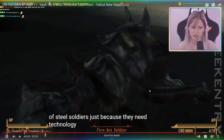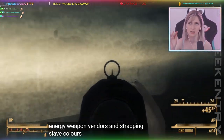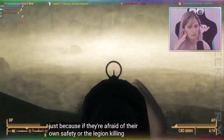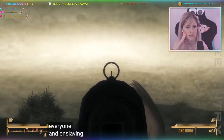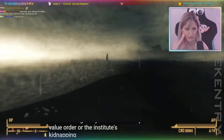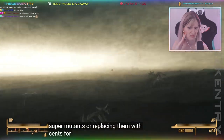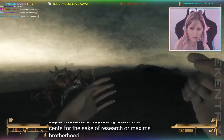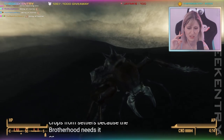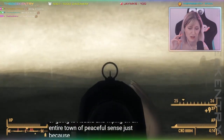It's because they need technology. Or the Brotherhood killing energy weapon vendors, and strapping slave collars onto the necks of people just because they're afraid of their own safety. Or the Legion killing everyone and enslaving everyone because they value order. Or the Institute kidnapping people and turning them into super mutants or replacing them with synths for the sake of research. Or Maxson's Brotherhood in Fallout 4 stealing crops from settlers because the Brotherhood needs it. Or going to Acadia and wiping out an entire town of peaceful synths just because they're synths.